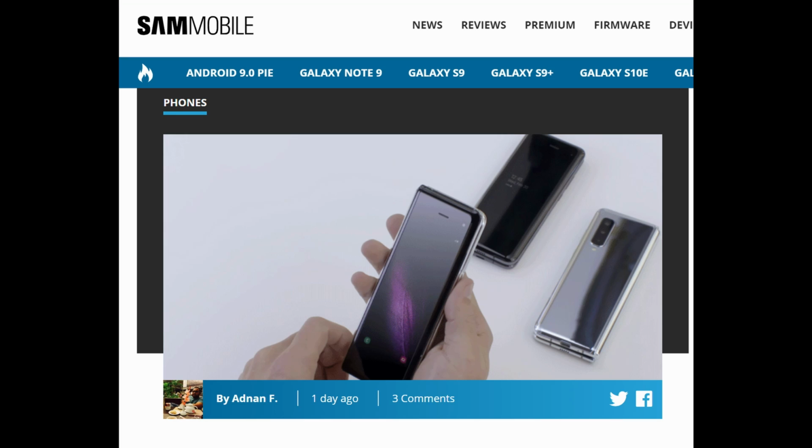Next up, if you're looking to buy the Samsung Galaxy Fold, there will be cases coming out. Spigen already had cases coming out. We've shown that off in the past. And it looks like Samsung will as well. We know at least one will be a leather cover for the Galaxy Fold. So if you're into leather, you're going to be able to get an official Samsung case.